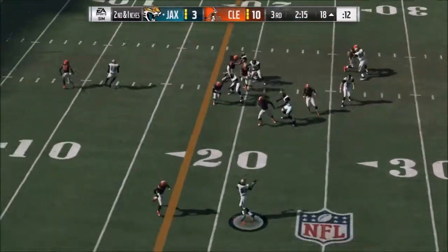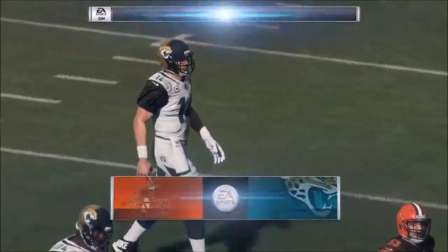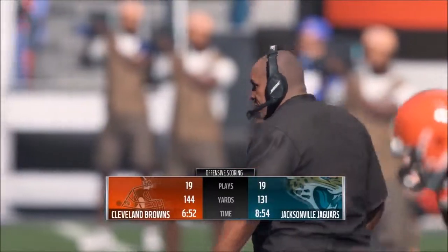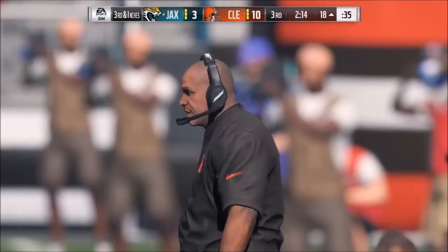Now Manning throwing on second down. And the hit jarred it loose. It's incomplete. It's a lot of contact going on there, and in the end, unable to keep 2 hands on the football and bring it into his body. Everything looked pretty good until the finish.